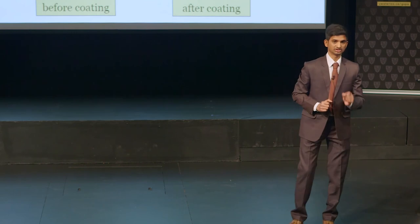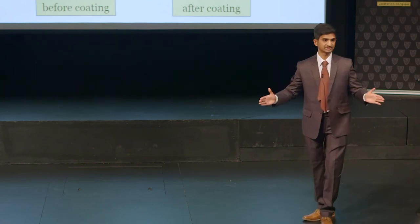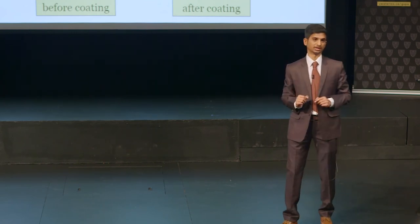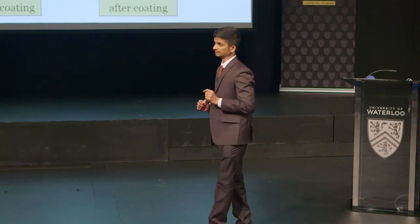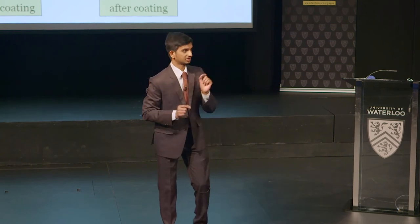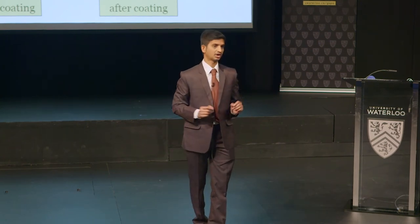My focus is on eliminating copper-zinc interaction and thereby extending the electrode life. A promising solution is switching to composite-coated electrodes, which is a modified copper electrode with titanium carbide coating on top of it, as shown in figure 3. Titanium carbide is wear-resistant. It has good thermal stability, and most importantly, it does not react with zinc. All these factors combine together to provide the electrode an extended life.